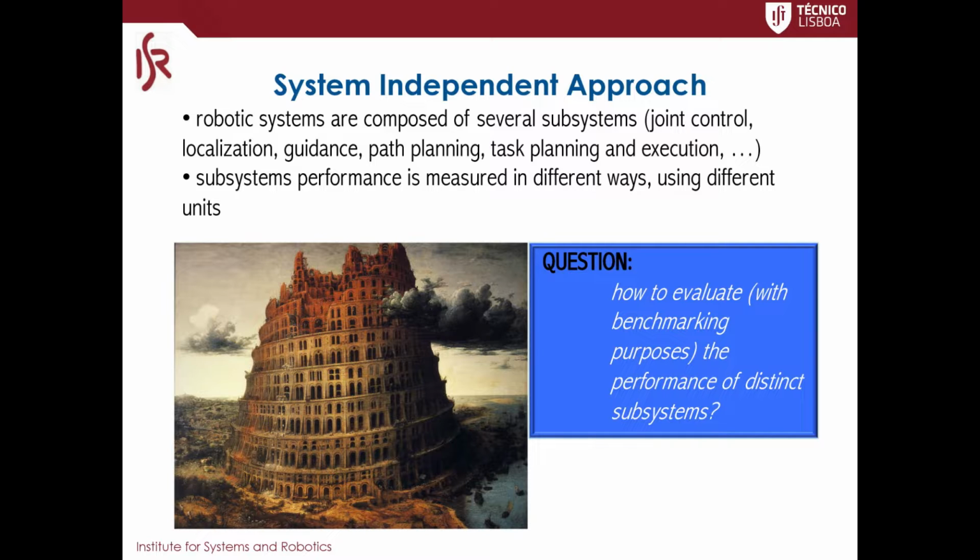When we look at robotic systems, I think one of the reasons why people usually refrain from trying to apply the scientific experimental method is that they are composed of several subsystems. I'm naming a few here, like controlling the joints, localizing the robot, doing guidance, path planning, task planning, which are of completely different nature and measured in many different ways using different units.